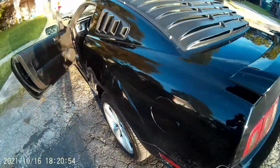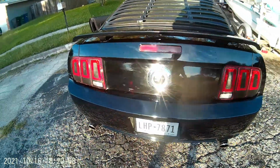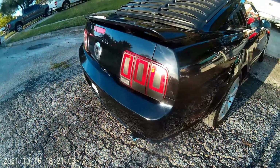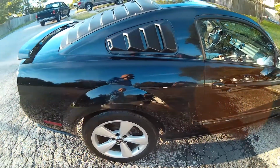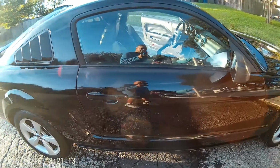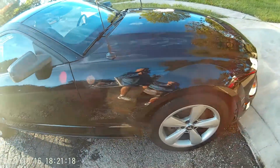Life is always about upgrades. Got a JBA exhaust system, 8-pipe, obviously has some cams in it because it doesn't sound factory. Sold my son my 2005 red GT Mustang, upgraded to this one.